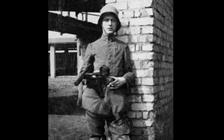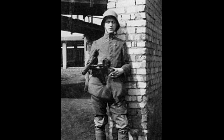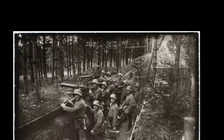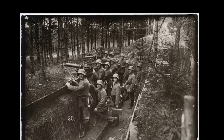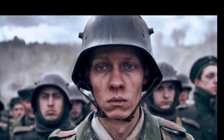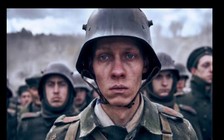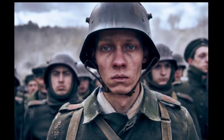3. Uniforms reflecting the brutality of trench warfare. The emergence of camouflage. To mitigate the visibility of soldiers in the trenches, especially during reconnaissance missions, camouflage patterns were introduced. This marked a departure from the traditional solid field gray. The utility of field gear. Pouches, belts, and other field gear were redesigned to improve functionality and accommodate the necessities of modern warfare, reflecting the evolving demands of the battlefield.